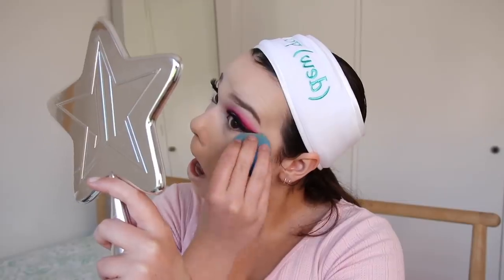I'm a Manchester girl, don't hate me. And now that I look like my face is painted on, we're gonna set it. I've just got some loose setting powder. I'm just gonna take the other side of my beauty blender. I literally haven't worn this makeup in so long. I'm like drag queen level right now. Okay, now I'm just gonna set the rest of my face with a brush.